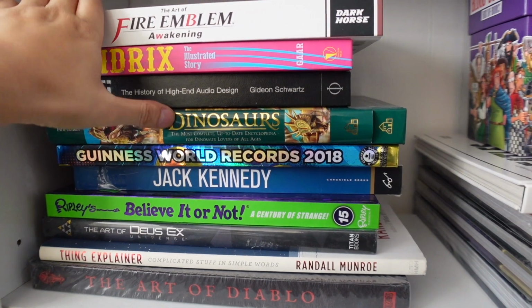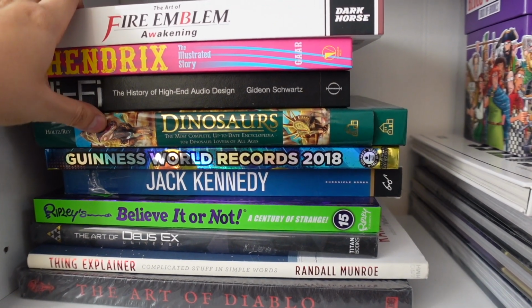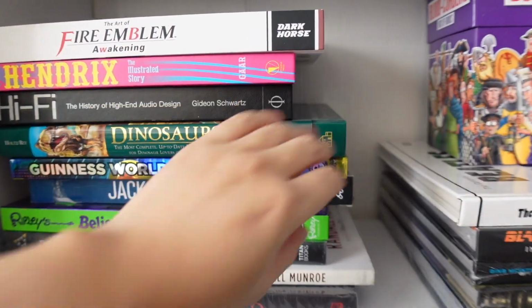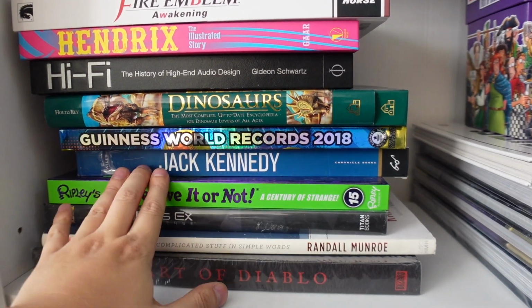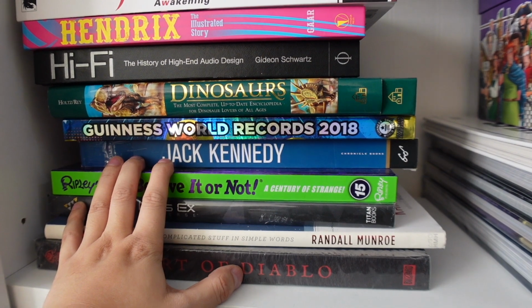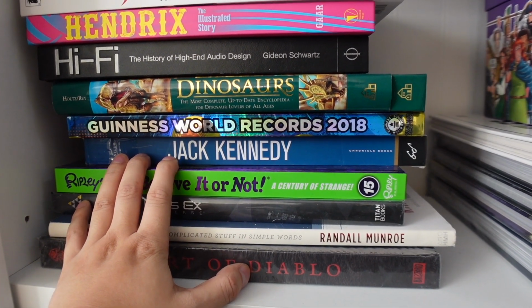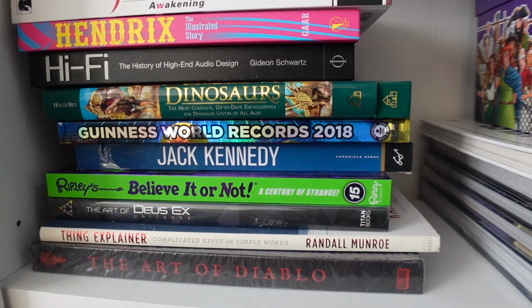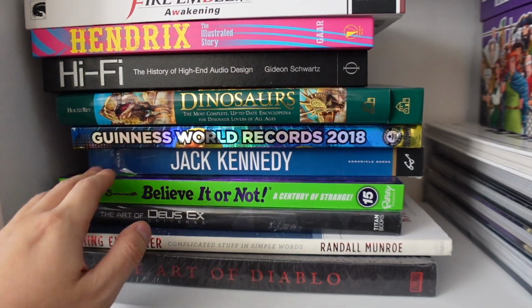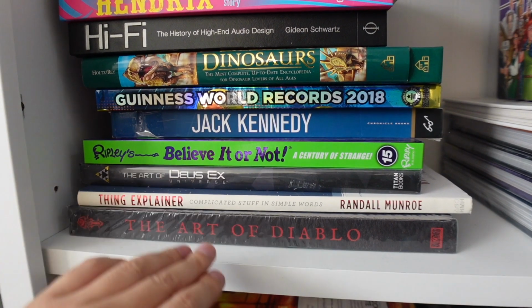And then dinosaurs, because I'm a sucker for dinosaurs, I guess. I just really loved them as a kid. So here's an art book on dinosaurs. So it's there. I liked reading about dinosaurs as a kid. Guinness World Records. JFK is actually one of my favorite idols. So I've had this book for a while. I did a few videos all the way back when I was in university about JFK. Really, he was one of my idols from back in the day. So I have a book on him. I had this book for a while, talking about his life and stuff. Lots of illustrations. I have Ripley's Believe It or Not. I have another Deus Ex art book.